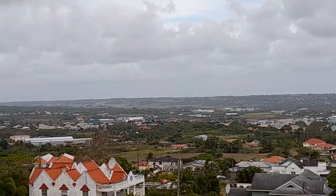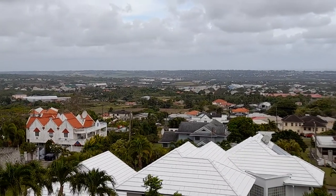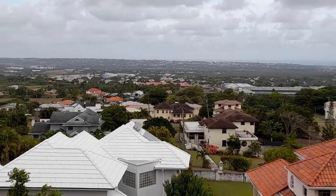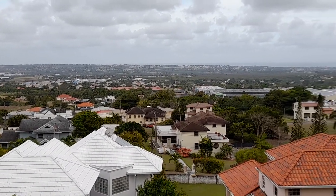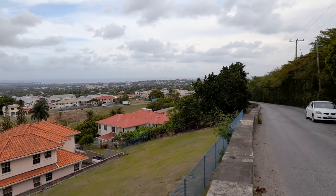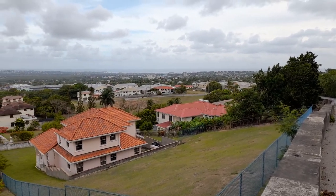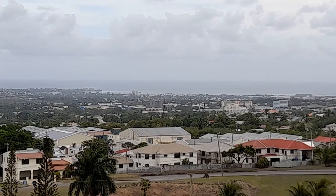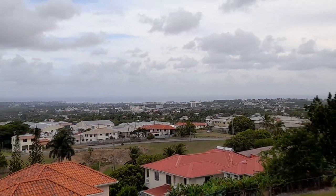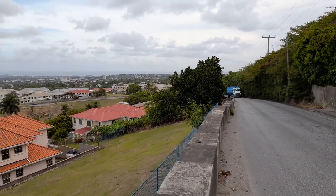You can see all up to the airport and Christchurch as well, which is to the south of the island. And we can see all into the St. George Valley, which is in the center of the island. And we can see the Kenwood Road area and Lairs and Jackman's, and again the Carlisle Bay area, which is on the southwest coast of Barbados. And back to the Warrens area again. So this is the Carlisle Bay area here, where the Radisson and Hilton Hotel is, and the Central Bank as well in Bridgetown. And we can see into the Bridgetown Port and the Water Harbour as well.